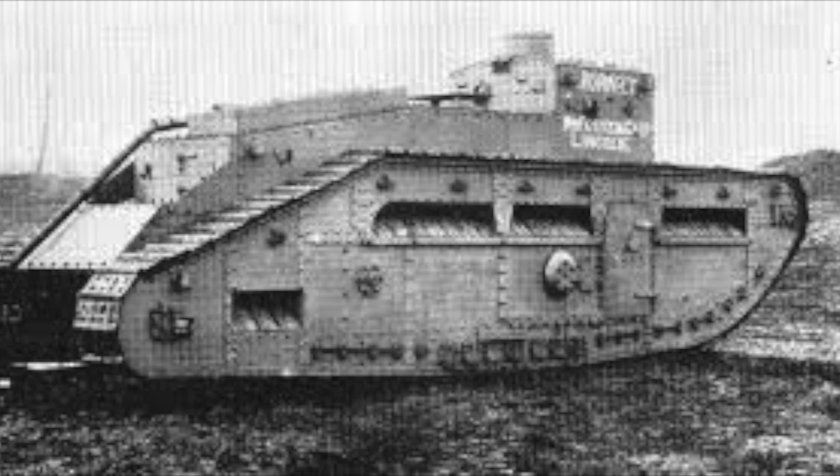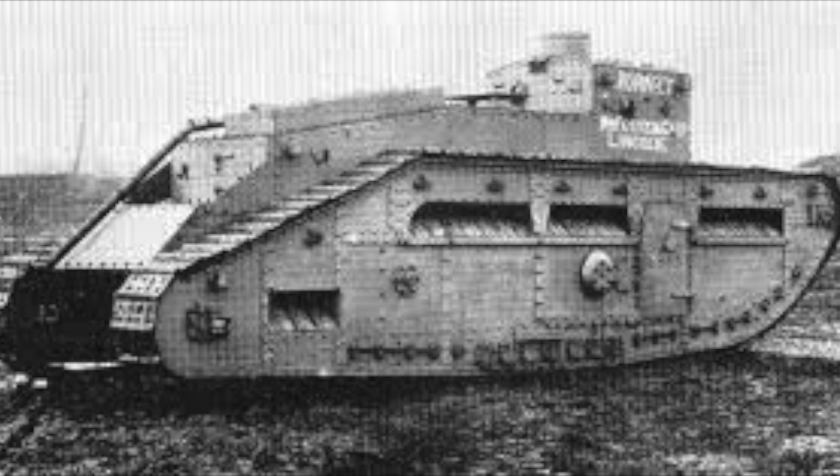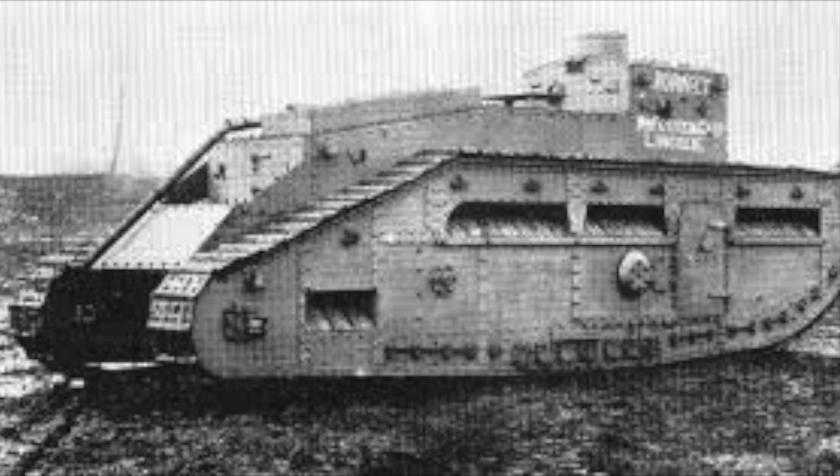The Mark I was used on September 15, 1916 in the Battle of Flers-Courcelette. This was a small part of the Battle of the Somme in World War I. Even with its new modifications, the Mark I still had numerous problems.